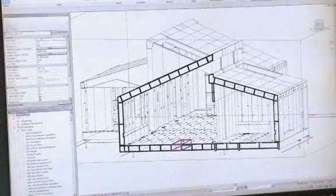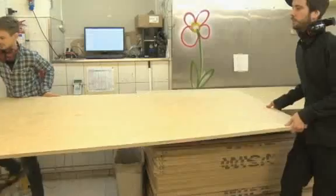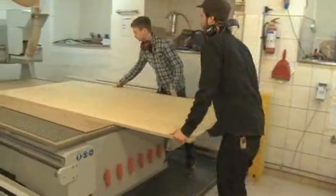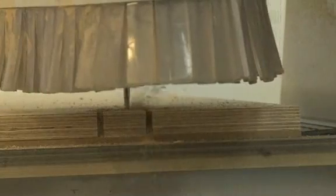For designer Nicholas Bjorndal from the One-to-One architecture firm, the design process begins with a 3D model based on the developer's specifications. He then sends the file to a computerized drill called a CNC machine, which cuts the wood into the shapes and sizes required for assembly.